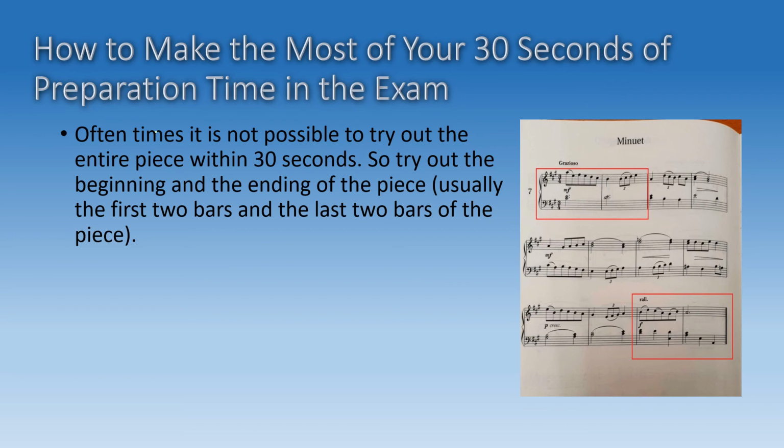For lower grades like grade 1 and grade 2, the piece is only 6 to 8 bars long. So it is possible to finish trying out the entire piece within 30 seconds. But for the other grades, oftentimes it is not possible to try out the entire piece within 30 seconds. So it is wise for students to try out the beginning and the ending of the piece, usually the first 2 bars and the last 2 bars of the piece.